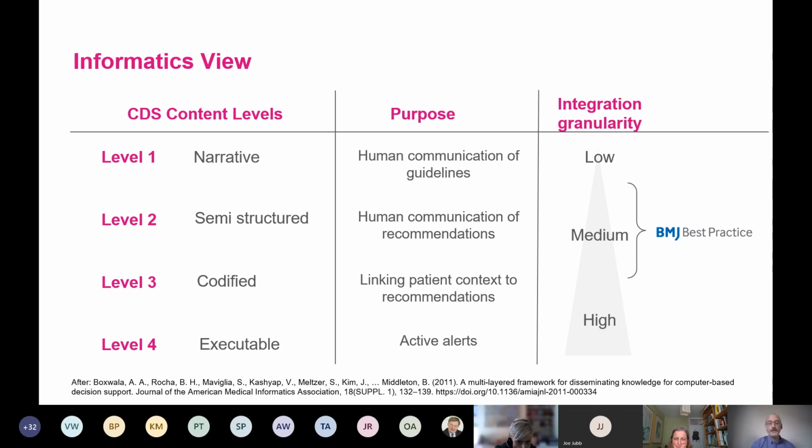And within the best practice product, we're starting to do that with the condition coding and the drug coding that we're doing. And then level 4, which is executable, is the most complex and the most challenging to do. And that's really switching around the purpose from something where a clinician is actively going out themselves and pulling in information as they need it, to making the system the active agent and actually monitoring the patient data and actively putting alerts in front of the clinician as potential to improve patient care.